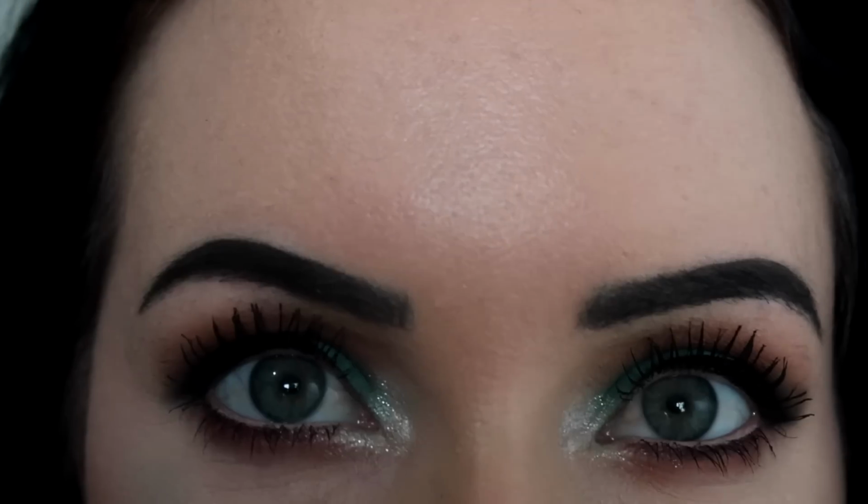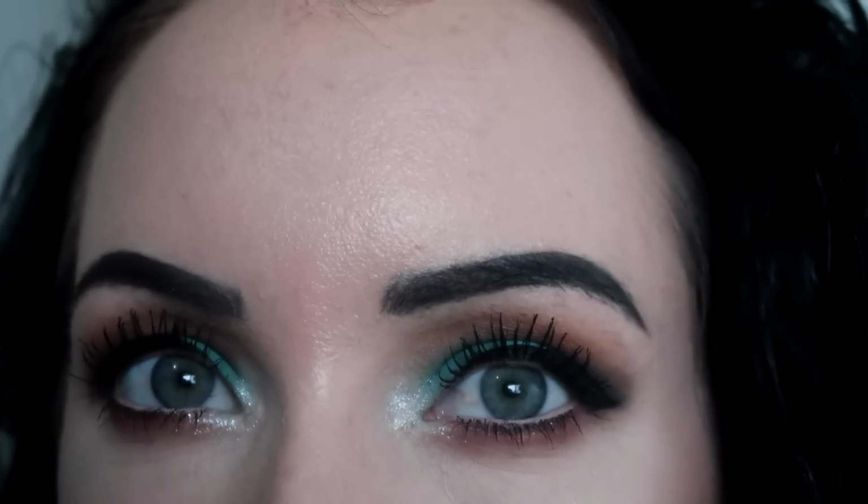All right, we are in front of the window in natural lighting. It actually looks quite a bit more makeup-y. It looks good on camera from far away. I'm gonna zoom in. It's weird. It looks a little bit cakey, and then it definitely picks up on dry patches, like I said.